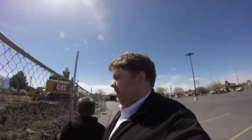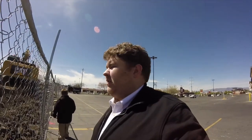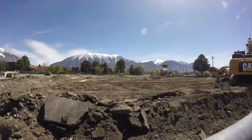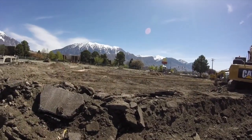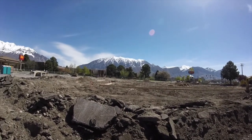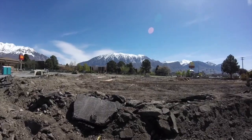But yeah, I'm back here at the side of McDonald's. Obviously, as you can tell from the video, just giving you an update about what's going on so far. Here, let me show you quick. As you can see, it looks like they're starting to put down the cement, put down the foundation of it, and it looks like it's going to be a lot bigger than the original location was.